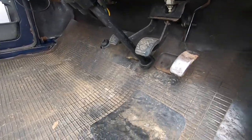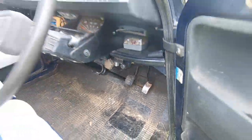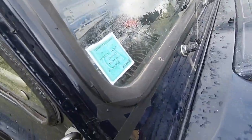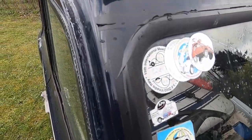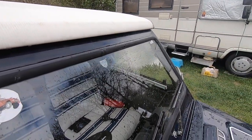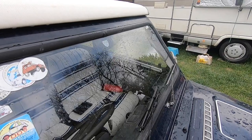So what I don't know at the moment is whether the insulation tape we put around the windscreen worked or whether it just didn't rain enough to leak. So I'm going to leave it on, maybe even drive it and see what happens.